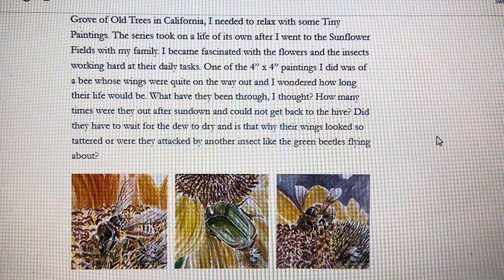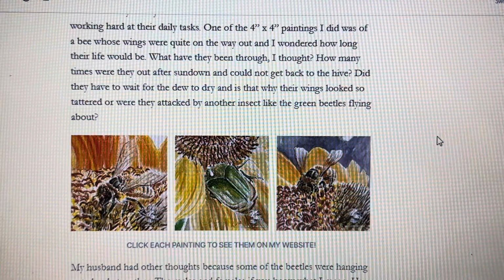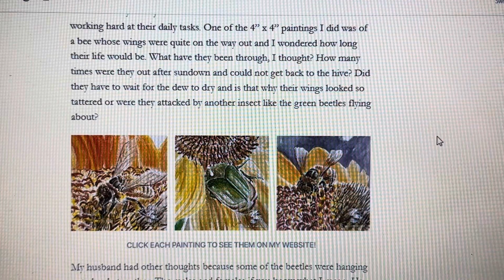What have they been through, I thought. How many times were they out after sundown and couldn't get back to their hive? Did they have to wait for the dew to dry? And is that why their wings looked so tattered? Or were they attacked by another insect like the green beetles flying about?